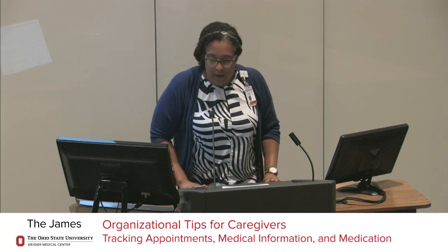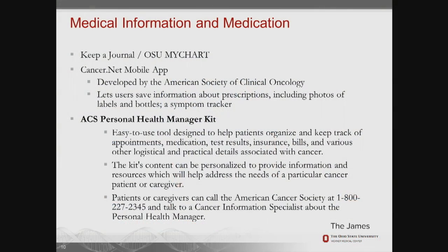So as far as organizing medical information and medication, there's lots of different ways to do this. And again, lots of apps, lots of kits that are available to use. It seems like there are endless options for different things you can use to get organized.